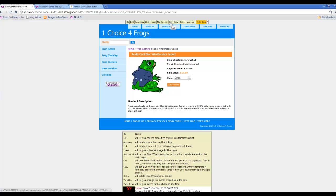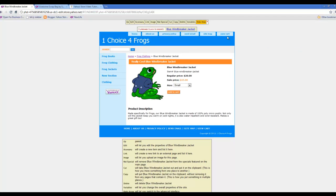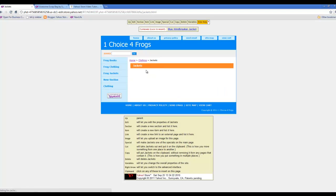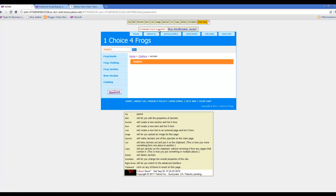So we're going to hit copy, and now here's our copy up here. Go to the category we want to copy it into, such as jackets. And then here's our little clipboard. Click to insert blue windbreaker jacket. All we have to do is click on that, and there we go.